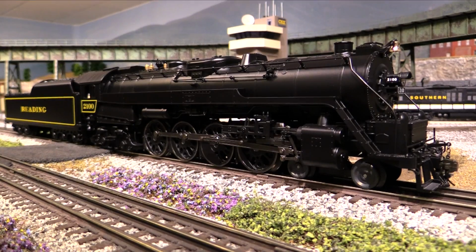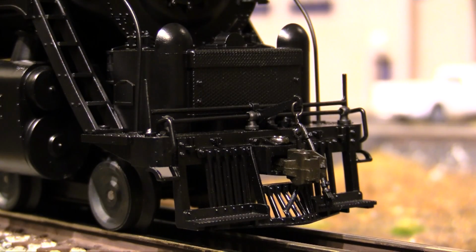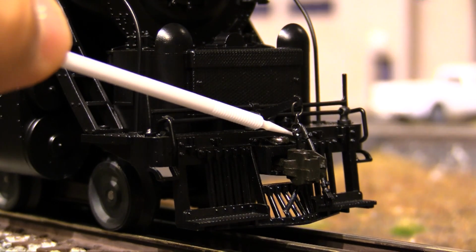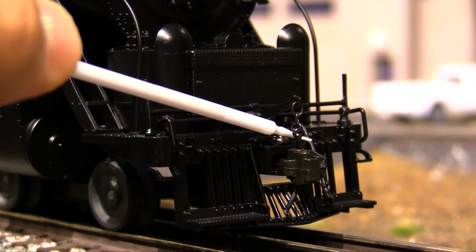There's lots to see on this engine, so now let's go in for a closer look. Alright, so here we have a look at the front pilot area, and as you can see, it looks great. We've got a little cow catcher grill here. We've got some add-on hose detailing over here on the other side of the coupler.